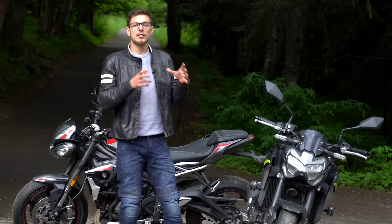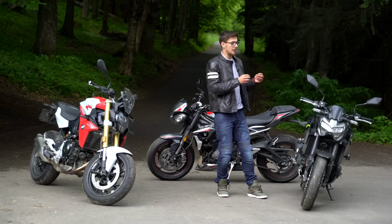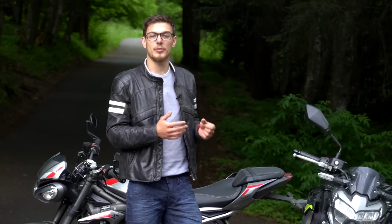Okay, it doesn't have that huge dash. Okay, you don't have the fancy electronics with lots and lots of options, but this bike is all about fun. So for me, this is the winner.